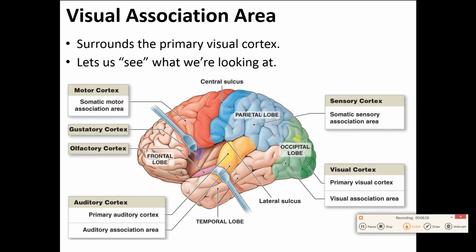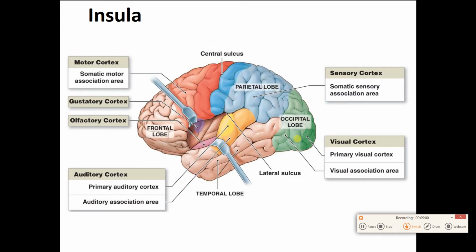All right. Excellent. We got one more lobe to do, guys. One more final lobe. It's the insula. The insula, of course, is tucked away, hidden. You got to pull out that lateral sulcus to see it. It contains the gustatory cortex. Gustatory refers to your sense of taste. So your taste processing and sensation is going to happen in your insula.